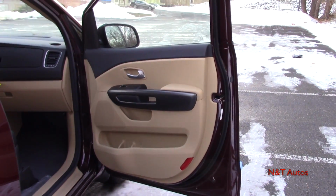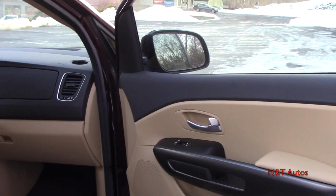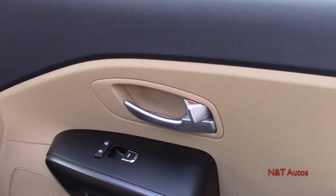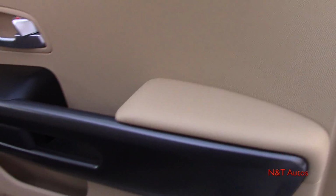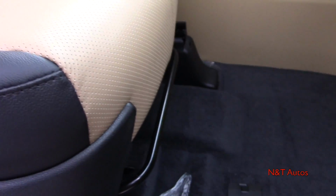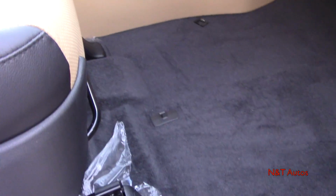So as far as the design goes, the front passenger door is much like the driver's. There's a few less buttons like you'd expect, so it just has the lock and unlock and the window switch. You still have a ton of storage and the nice soft touch materials. The passenger seat is, I believe, 4-way manual, so you can control your backrest with this lever right there, and the back and forth motion with that one right there.